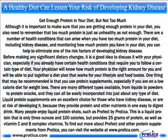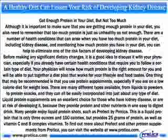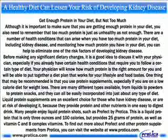Before making any significant dietary changes, it is a good idea to discuss it with your physician, especially if you already have certain health conditions that require you to follow a certain type of diet. Your physician will know how much protein is the right amount for you and will be able to put together a diet plan that works for your lifestyle and food tastes.